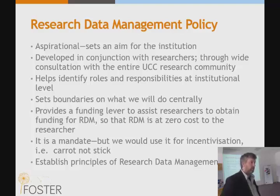The idea here is that not all data will have to go into this institutional repository. One of the things that's important to do is classify your data and decide, what is this data? How important is it? How sensitive is it? Does anybody really want to see this in 20 years' time? Is it necessary? So once you classify your data, you can decide where it should go.